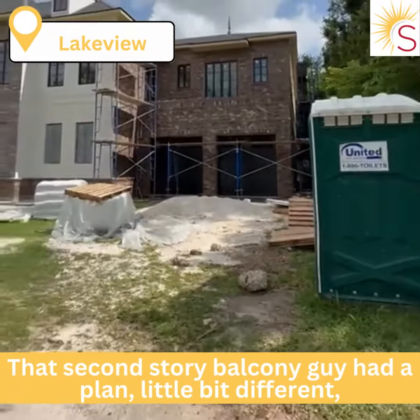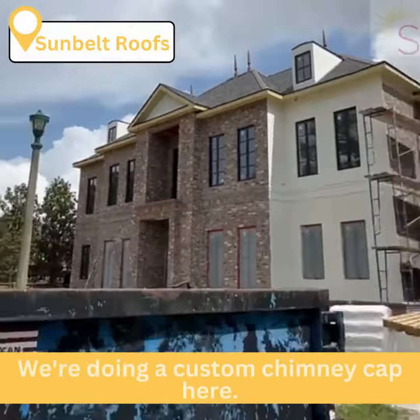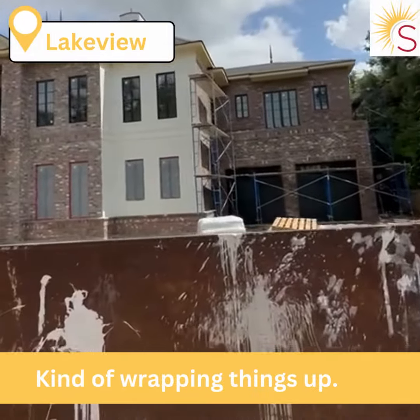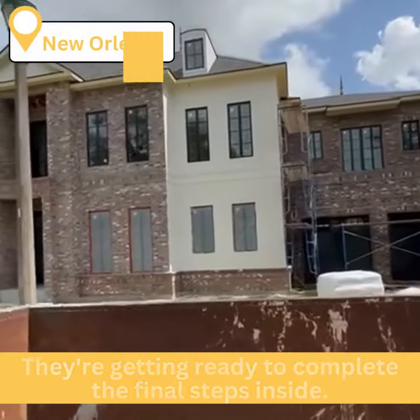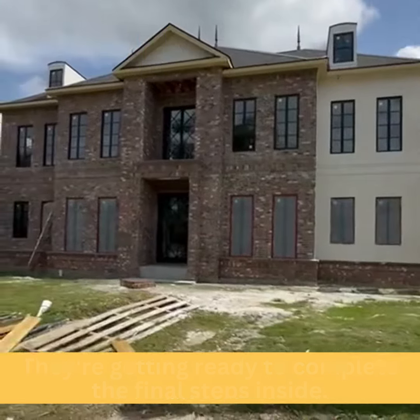Guy had a plan, a little bit different, but we completed the copper arch top dormers up there. We're doing a custom chimney cap here, kind of wrapping things up. They're getting ready to complete the final steps inside.